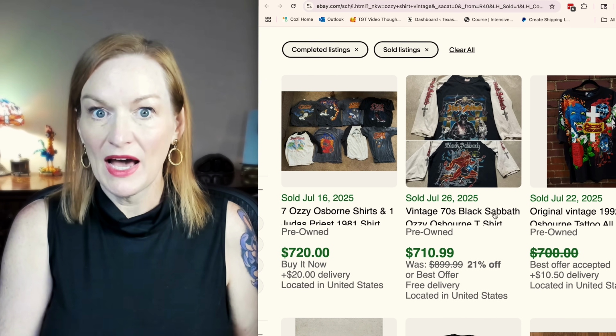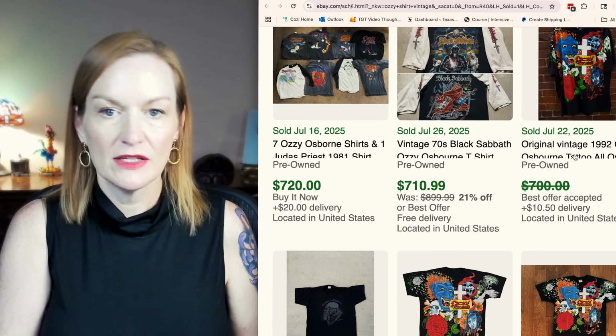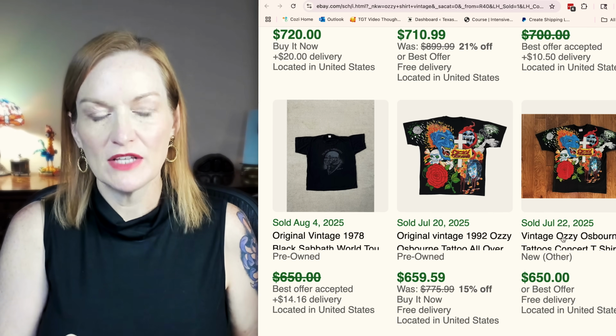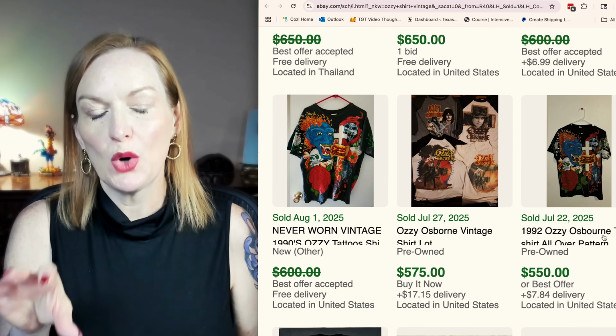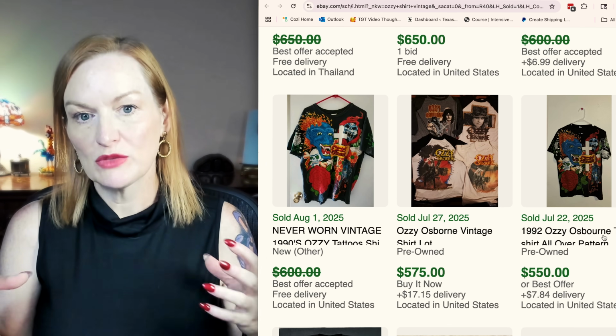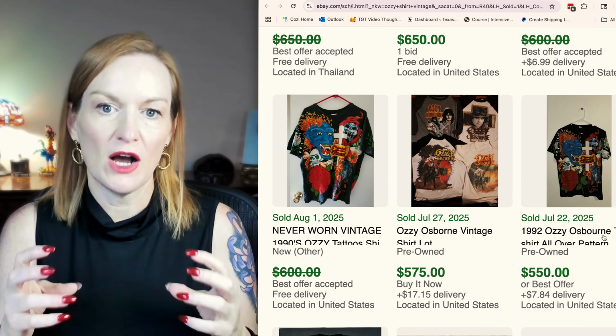And right off the bat, I'm seeing that tattoo all over shirt multiple times. There's one here, $700 with best offer accepted. And then here are two others that sold for over $650. And it seems like the tattoo all over shirt is the one that I'm seeing that is selling for the most profit consistently over and over again on eBay for Ozzy Osbourne.